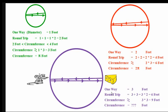Okay, the most obvious thing that I notice is that the diameter is tripling from the first case, from 1 foot to 3 feet. And when the diameter triples, the circumference and everything else is going to triple right along with it. So the circumference in this case is going to triple from being pi feet to, you guessed it, 3 times pi or 3 pi feet.